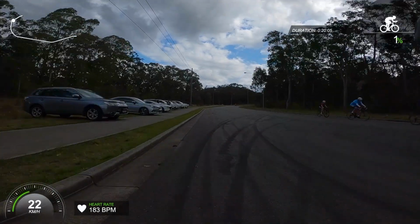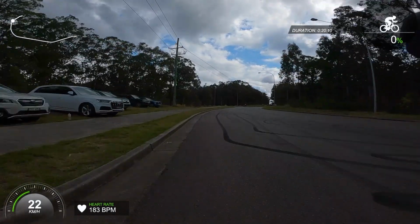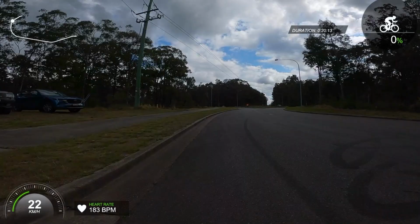You can also see some riders there on the right passing now, and all the cars here on the left. Coming back up towards the roundabout, to then do another lap.